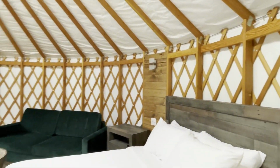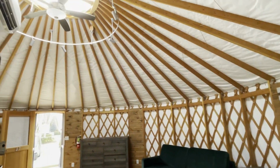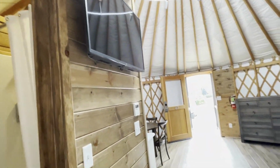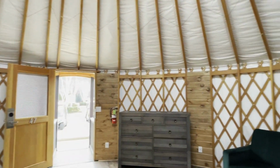Absolutely. I'm staying here next time. I'm in the hotel, but I want a yurt. Oh my gosh, it's beautiful. And they have a television. Who would need to leave, right? Oh my gosh, fabulous.